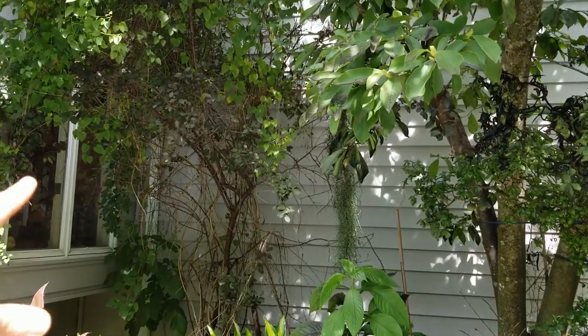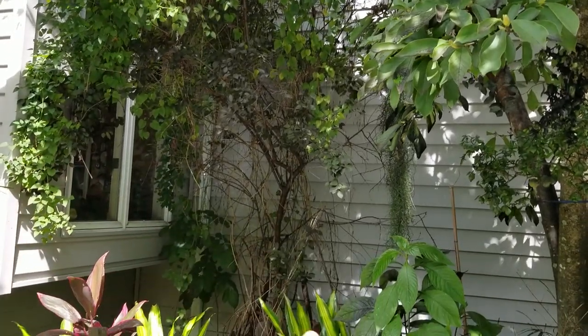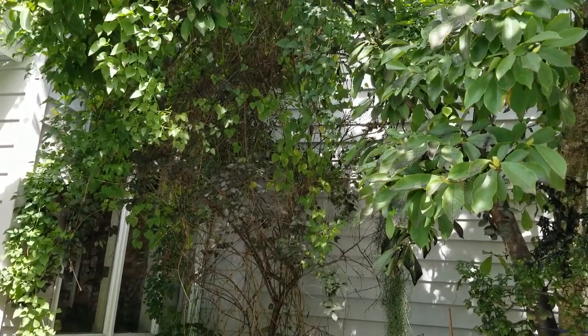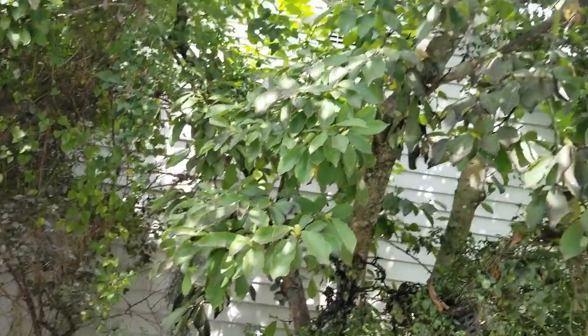Okay, and I did want to note, earlier in the video, I need to come out and cut out this lace line because there's systemic over here. I did chop that down at the root, so the systemic's not transporting up in there. I just need to go through and pull it out.